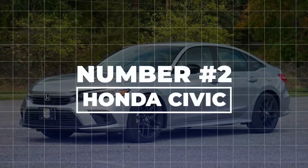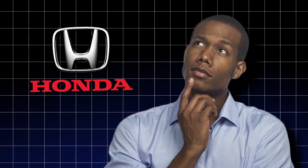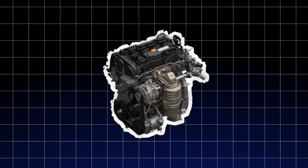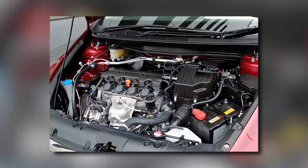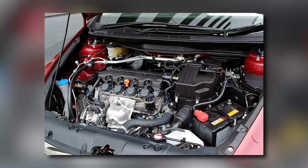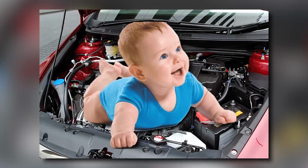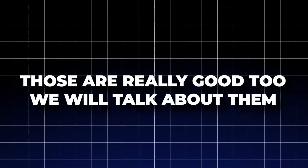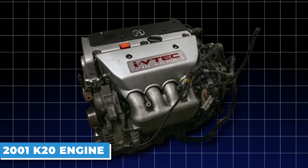Number 2, Honda Civic. When you think of Honda, what comes to mind? If you said small, high-revving engines, you'd be spot on. These guys have been dominating the small engine game since before most of us were even born, and they've got the Formula 1 trophies to prove it. But hold your horses, we're not here to talk about the new kids on the block. Those are really good too, we'll talk about them, but let me introduce you to the one that made the Civic famous. The 2001 K20 engine.